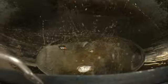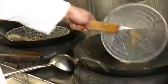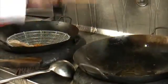Grab a handful of Chinese pickle and add this to the oil. Stir this well and this time cook for 5 minutes before removing this from the oil and placing somewhere to drain. It is very important that you turn the heat down low now.